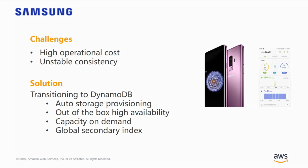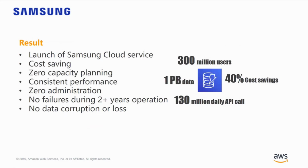Samsung used to have an engineering team maintaining a Cassandra cluster. After migrating to DynamoDB, those teams can now focus on building features instead of operational tasks to keep a mission-critical database alive. As a result, Samsung launched their Samsung Cloud Service using DynamoDB as their primary data store.